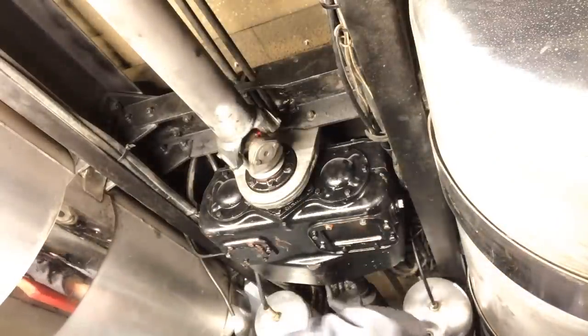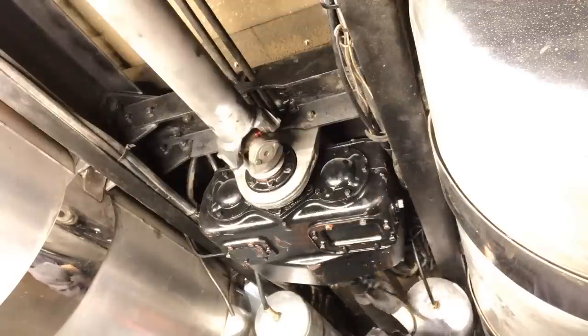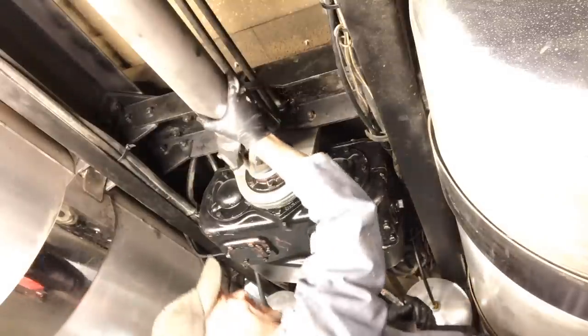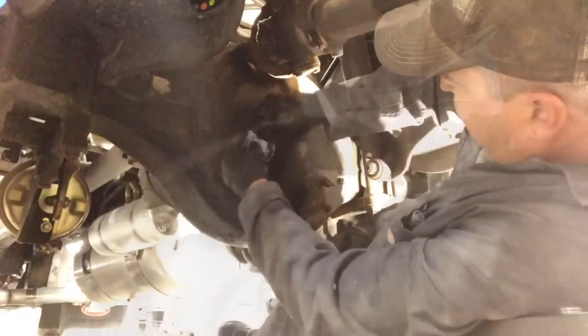Transmission's looking good. Right on. Now, I'm also looking for anything that's loose or missing bolts, right, Pig? Because you don't want to have a drivetrain issue. So while I'm down here, I figured I'd check the level of the diff here.